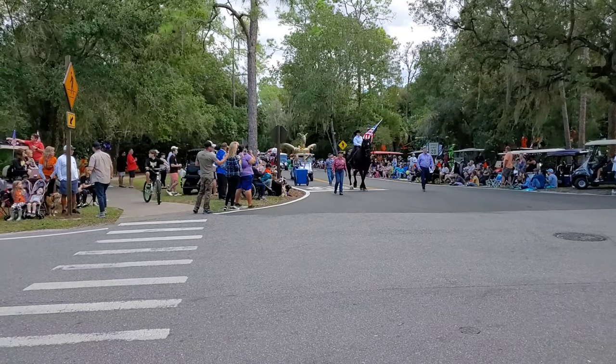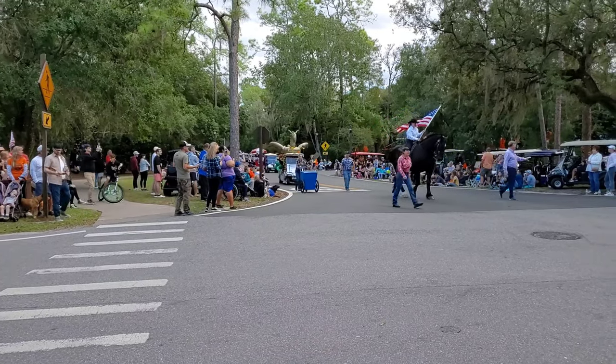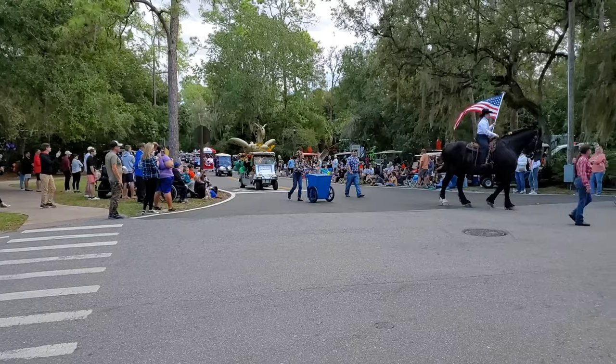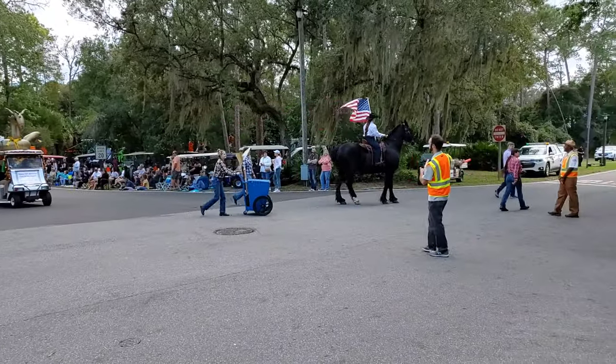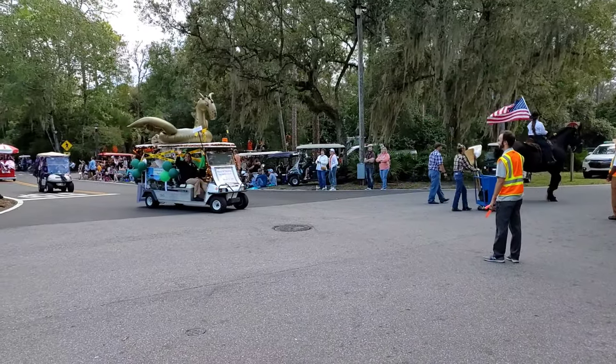Nice people. All people who work in the barn. Yeah, they're used to that. Not their dog. So the horse is going back to the Circle D Ranch, but the golf carts are going to continue right by us, maybe.